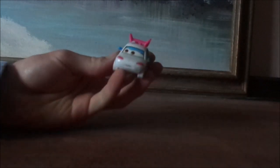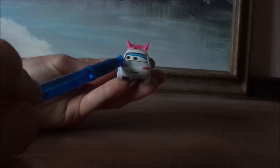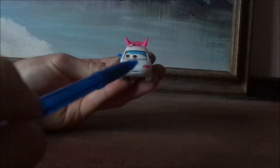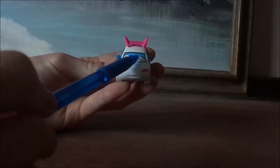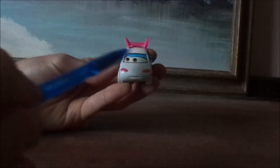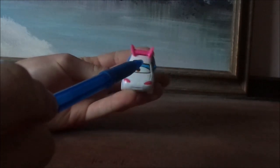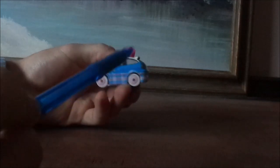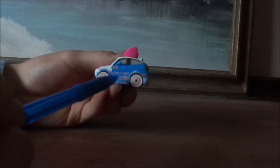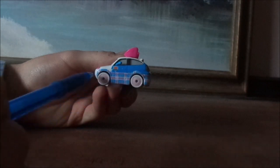So, here we've got her happy expression, her white exterior paint job, and her magenta headlights and no tampos on the hood, her eyelids blue, and her eyes facing right, and her side view mirrors that are blue, and her spoiler on the top, which is pink. And we've got her blue interior with some Japanese tampos on the enamel and door, and the white wall tires with pink rims.